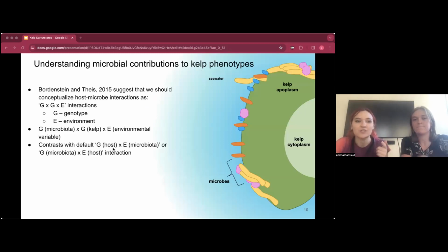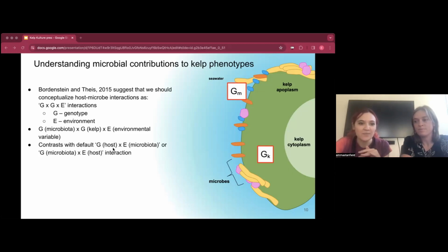And they propose that we should think about these interactions and the contributions of microbes in the context of G by G by E interactions. So in this case, G stands for genotype. So we can imagine the genotype of the kelp as GK, the genotype of the microbes as GM, and some environmental variable as E. And the expectation under this model is that the kelp genotype and the microbial genotypes are both going to respond to that environmental variable. But we should also expect that they're going to be interacting with each other and potentially responding to sequence change in either component, that microbial or the kelp genotype.